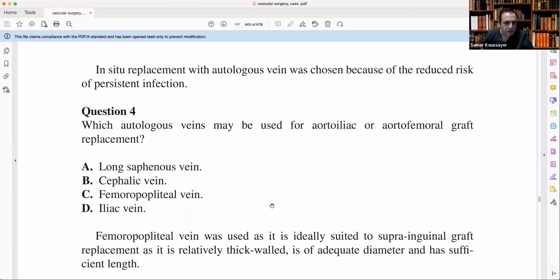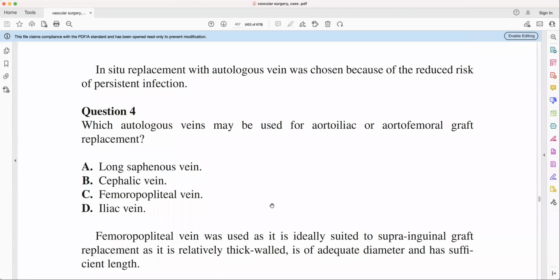All right, let's keep going. So number 4, Bassam. Yes, sir. So, in situ replacement. Yeah, in situ replacement with the autologous vein was chosen because of the reduced risk of persistent infection. Autologous vein may be used for aortoiliac or aortofemoral graft replacement, as we mentioned.